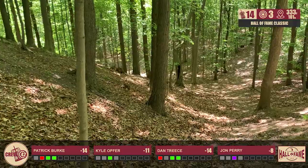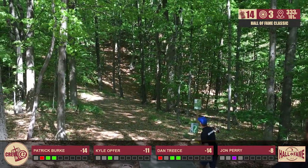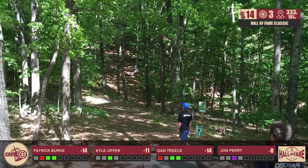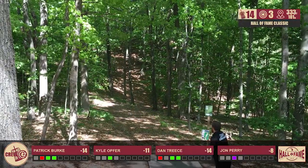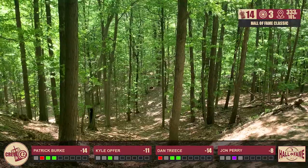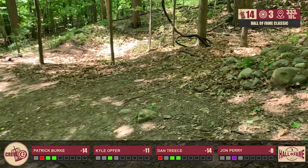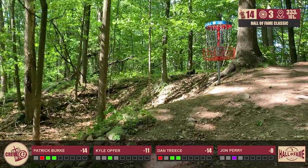Pat with a pretty good line there, just hits an early tree on the right side, so he's going to be short. Kyle here hugging those two trees. He's going to hit early and be on the left side there. And now John trying to follow up. He is lacing this line nice and high, and he's going to be on that plateau right before the basket. Still way uphill, but it's a putt for birdie for him.